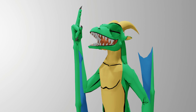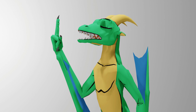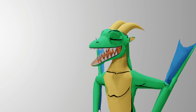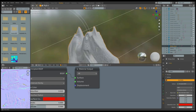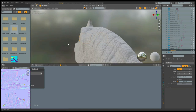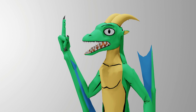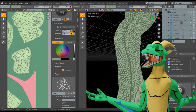But here, I wanted Igor to be different. I wanted him to look better. I wanted him to look more realistic. And the way that I did that was to first add subsurface scattering, then I added two layers of noise to make it really random, and then I painted the color texture, but not in the normal way, no, no. I wanted to make it so every scale is different from the next.